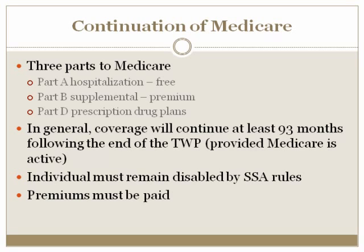Now, in general, this coverage will continue at least 93 months following the end of your trial work period, provided you have already passed that 24 months and Medicare has been started. So if you have finished your trial work period and you have Medicare, it will continue a minimum of 93 months, whether you are in pay status or you're not in pay status, as long as you remain disabled by Social Security rules.